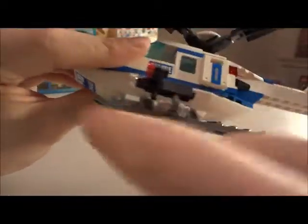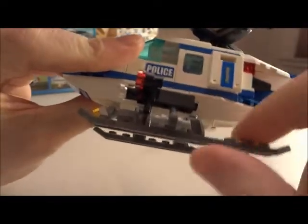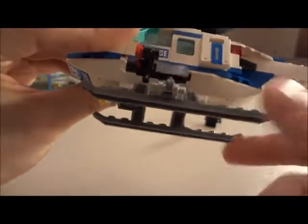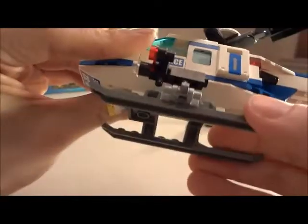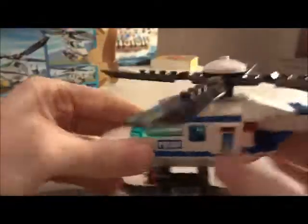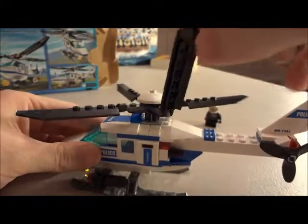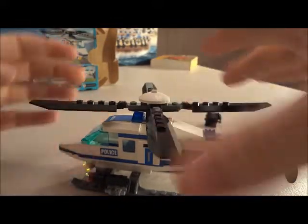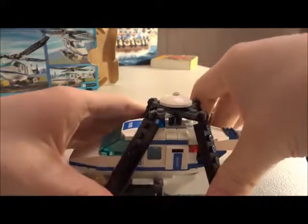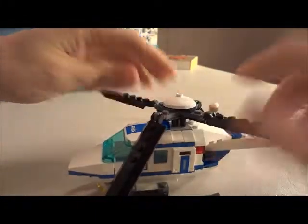It's got some unique pieces like the landing. Boy, I can't think of the names of anything today. Landing little things there. And the landing feet. Let's call them feet. And the blades, which I don't know why they move up and down, but they move up and down, I guess. So if you're storing it, I guess you can do that. So there you have that.